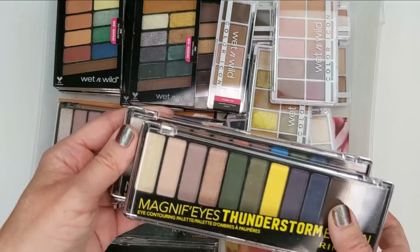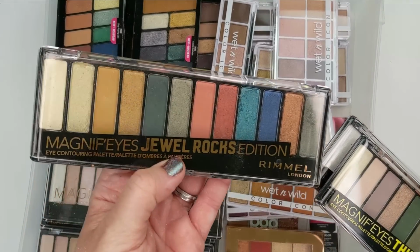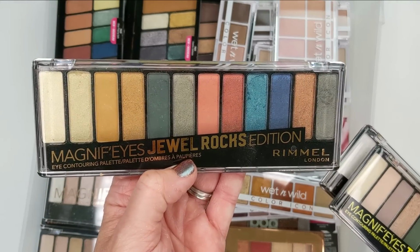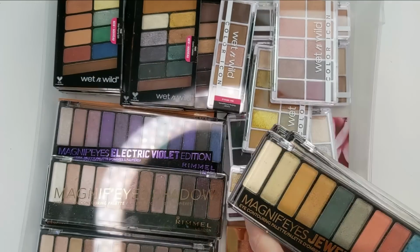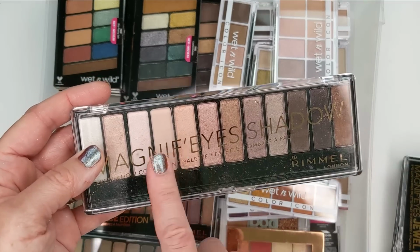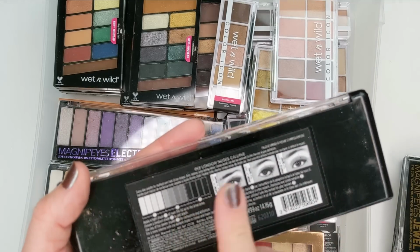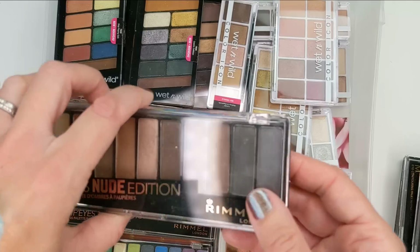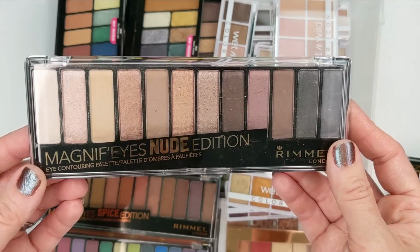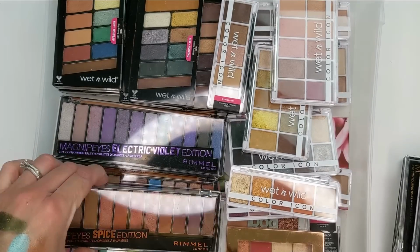This is the Color Edition. Jewel Rocks is probably my favorite color story. I just love this one. It kind of has a Southwest vibe. It's so pretty. This one was one of the first ones when they came in different packaging. This is London Nudes Calling, so the name's on the back of that one. And then we have the Nude Edition, which is kind of similar.